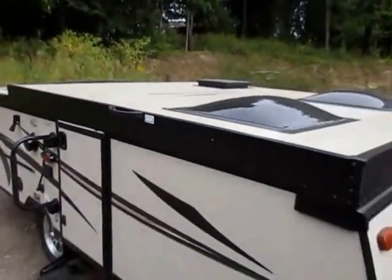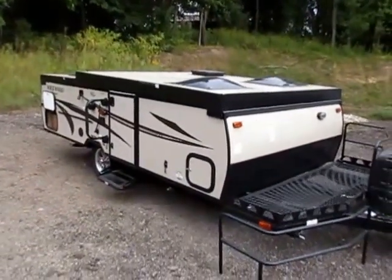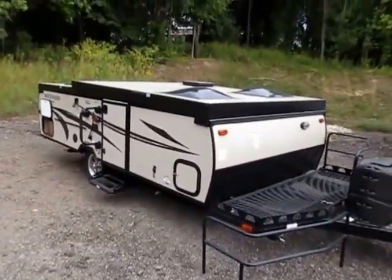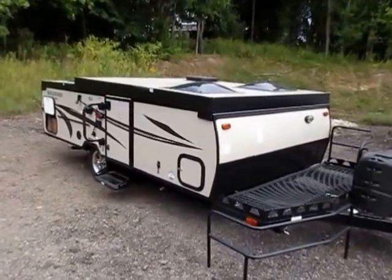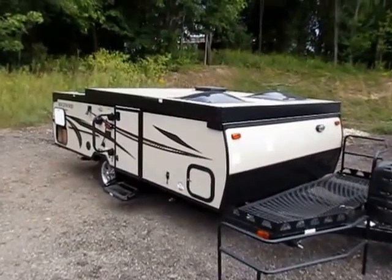So that's all there is to it. Just that quick and easy. A little latch right there, you latch it down, you're done. You went from camping to leaving, or from getting there to camping, that fast. It's just easy. These things are easy. Easy towing, easy living.